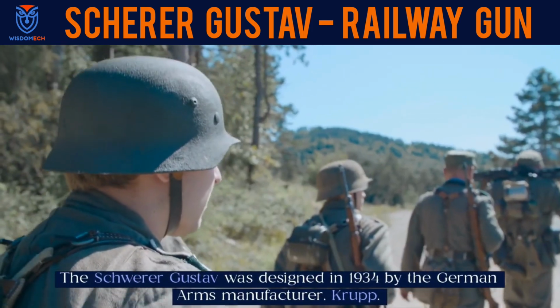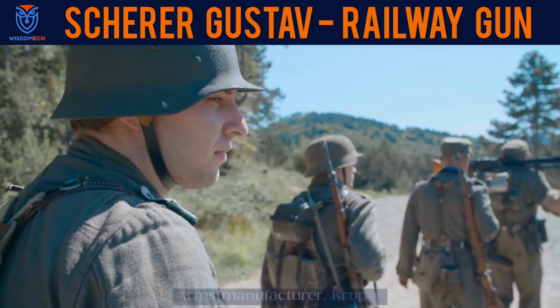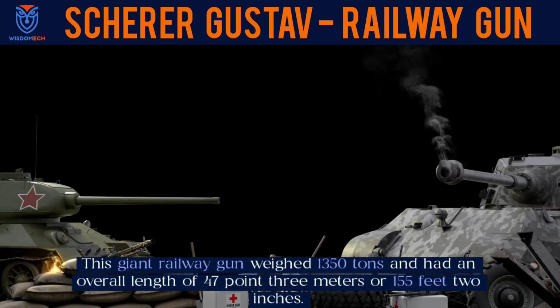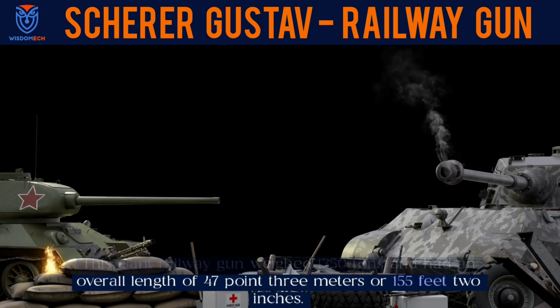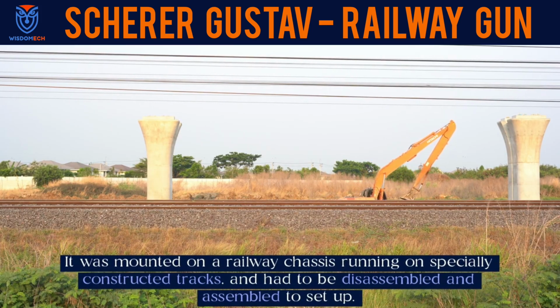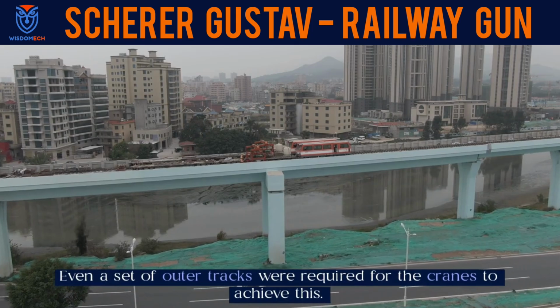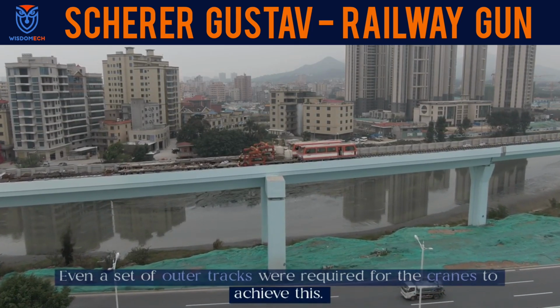The Schwerer Gustav was designed in 1934 by the German arms manufacturer Krupp. This giant railway gun weighed 1,350 tons and had an overall length of 47.3 meters or 155 feet 2 inches. It was mounted on a railway chassis running on specially constructed tracks and had to be disassembled and assembled to set up. Even a set of outer tracks were required for the cranes to achieve this.